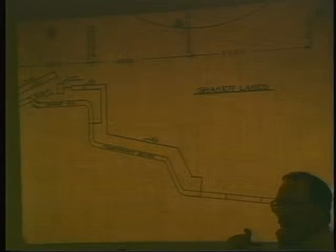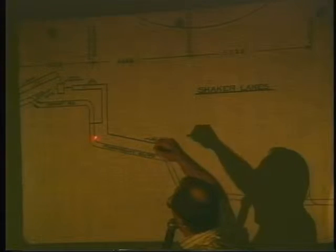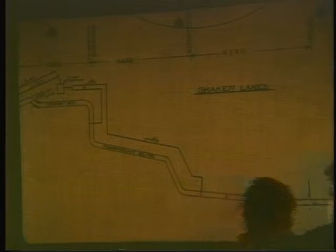And this is an early, I never saw, in all the research I've done, I never ever saw, except for this drawing, this thing called the Shaker Lakes line. This is the only place I ever saw it. So it's kind of historically significant. But again, it goes down Fairmont Boulevard to Cedar, to Euclid Heights, and then down the hill. Okay.